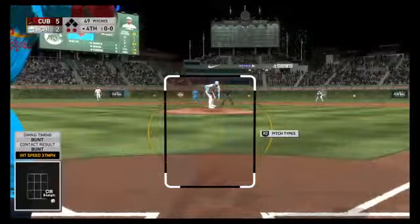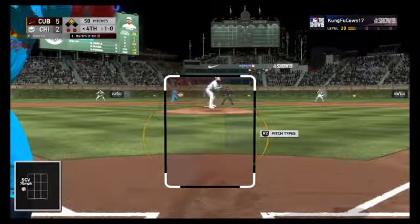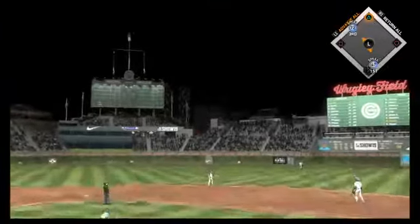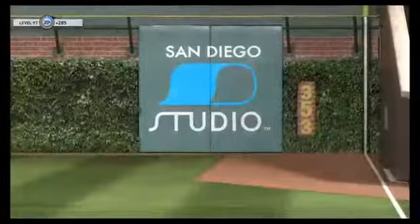Ready once again, number 37. 1 for 2 with a double on his line thus far. And a ball, 1-0. Skied into straightaway right. Gwynn on the move. He gets there to make the catch, and that ends the inning.